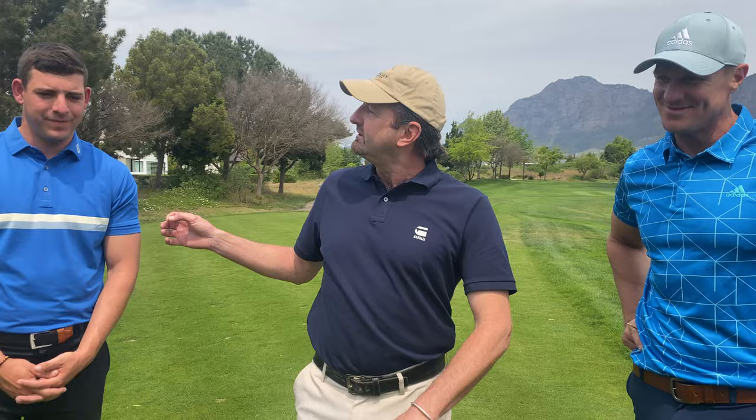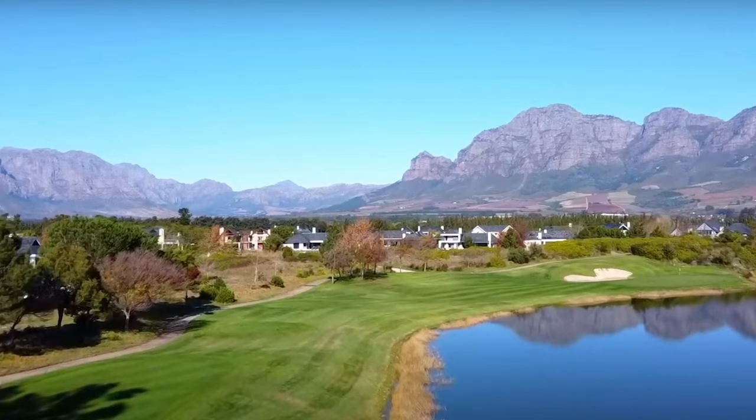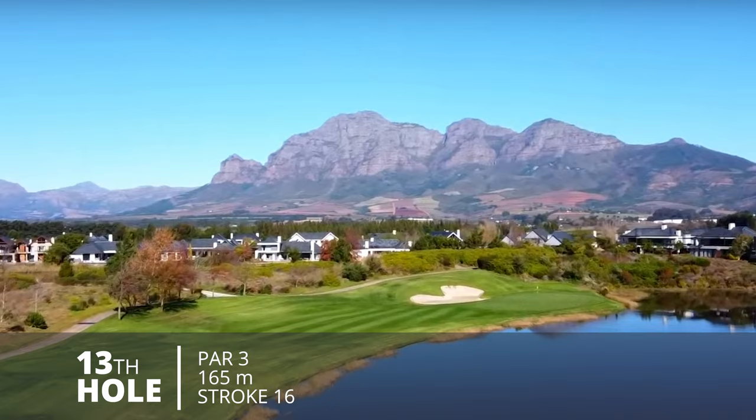So we're at the 13th, which is their signature hole. We've asked the golf director to talk us through the hole and how we should attempt to play it. Yeah, so Sean, it's a relatively easy par 3. Not the longest hole, probably playing around 100. 165 meters on average. Obviously, massive water on the right, bunker on the left, but there's lots of space on the green for those that manage to find it.